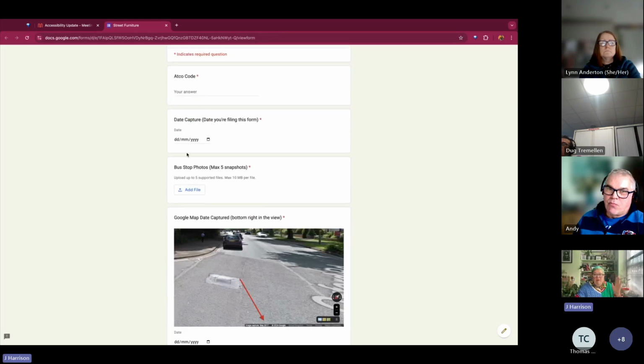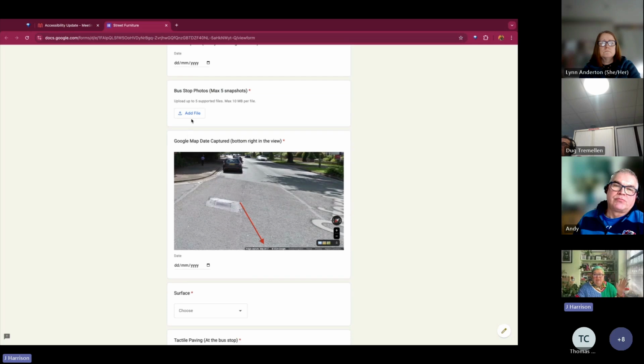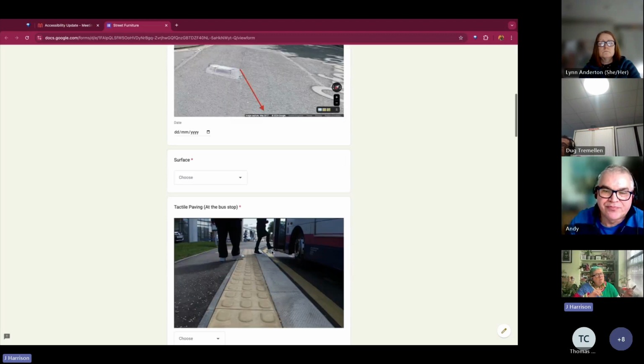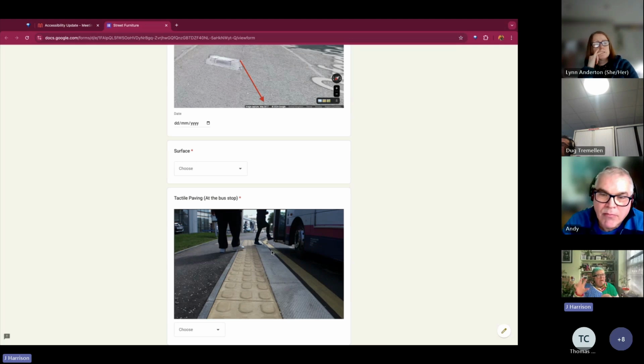We put in the ATCO code, you choose the date you captured. We added some bus stops. So we took screenshots of the bus stop so that we could confirm what we had seen. We made sure that we knew what date it was captured by Google. Sometimes if a bus is in the way at a bus stop, you have to go back a couple of years or a couple of versions to actually see the bus stop.